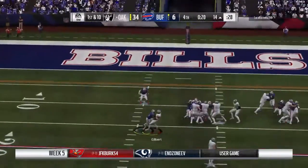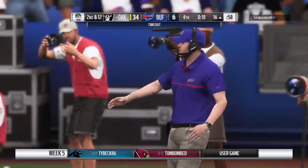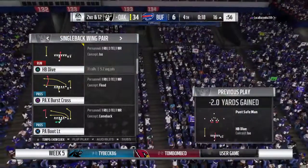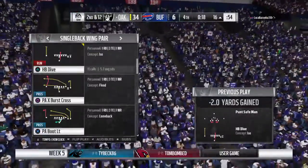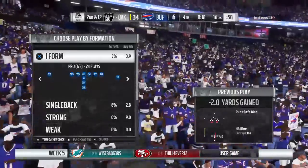And they'll go with a ground attack here. And he goes backwards here, losing yardage back to the 16. And now we're going to get a timeout here called by the defense, as the clock will stop with 18 seconds remaining.